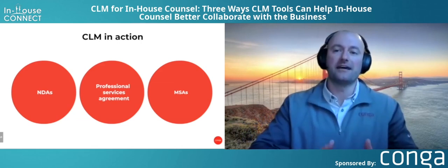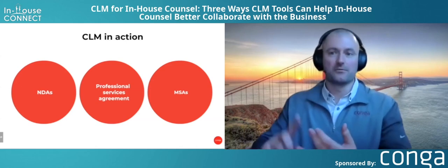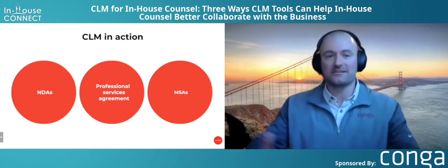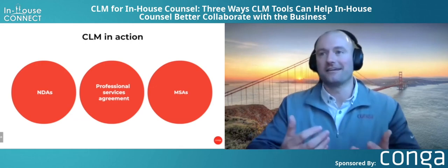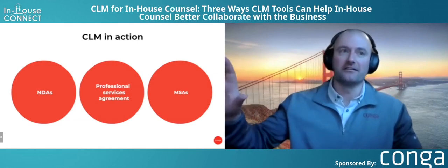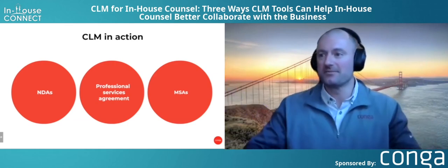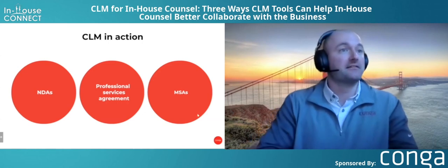We know that the data is clean. We know that when it comes up for renewal, what the terms are, what the notice periods are, if there are termination issues, uplift caps, all of that is right there and ready to go. It's fantastic. So that's the far end. We've got easy peasy over here in NDAs, and the far end are MSAs. And I'm happy to answer questions about any of that at the end here. So let's move on to the next one.